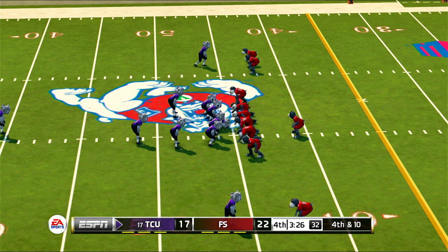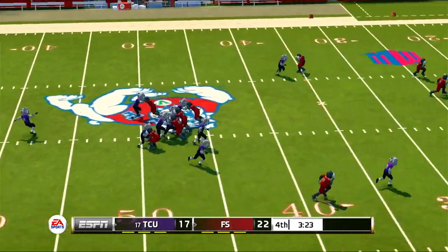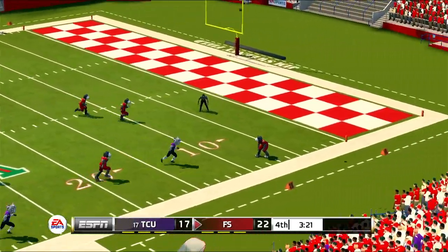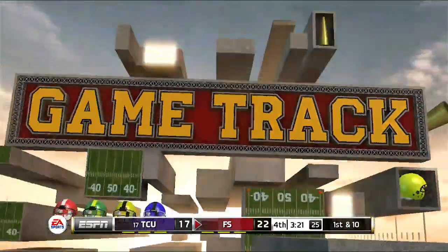Let's see if he aims for the sideline and tries to get this thing down deep in their own territory. It's away, and it's a booming punt. This punt bounces into the end zone, and this will be a touchback.